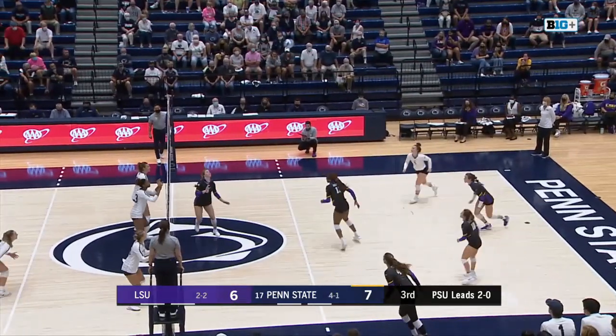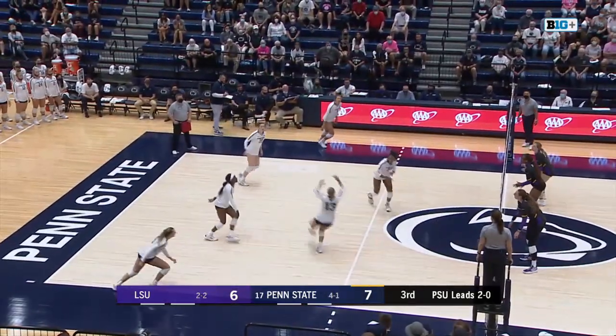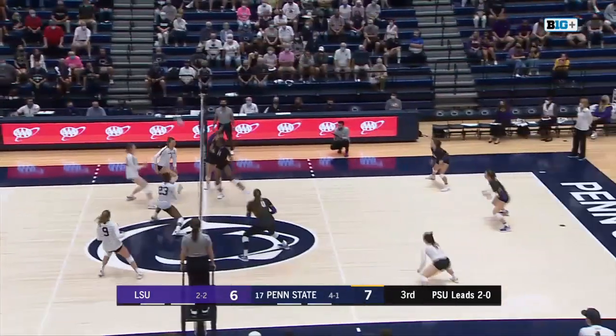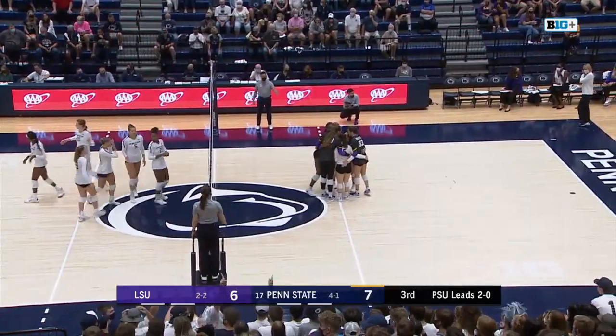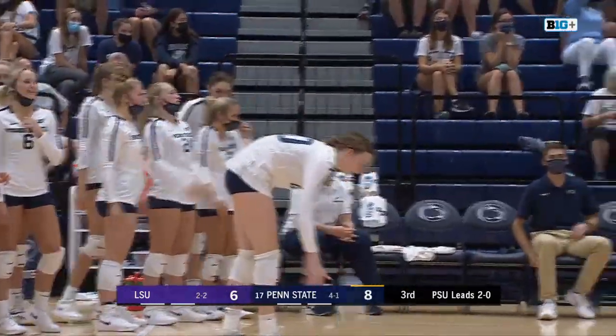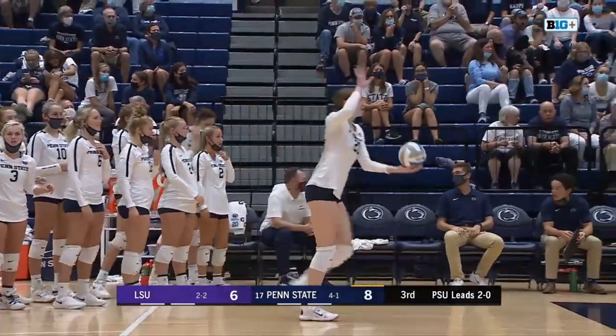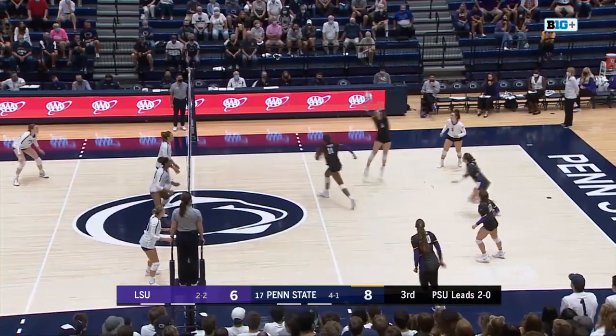Holland in, and she'll send it over. Here comes Deberg, left pin. Dug by Rollins. Blossom with the set over to Pritchard, left pin. And it'll fall. It seemed like from the angle that it came down on the Penn State side, but the refs have a different angle. Tough for us to tell. I was confused to say the least.